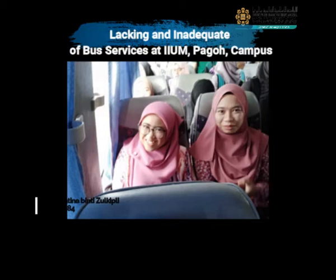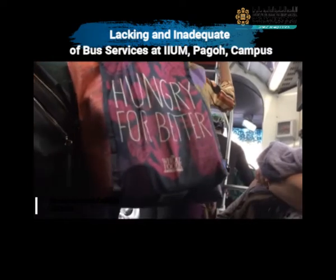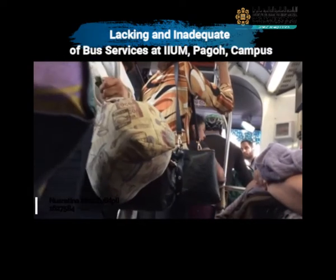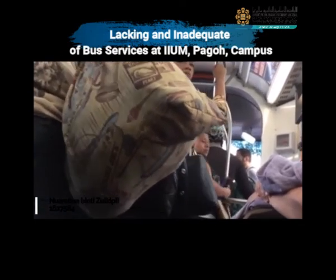Furthermore, the time for the buses to move also affects the capacity of the passengers. The schedule is arranged far apart from each time, which makes the students scramble to get on the bus, although their classes have not started yet. It is because the bus is not available at a later time.